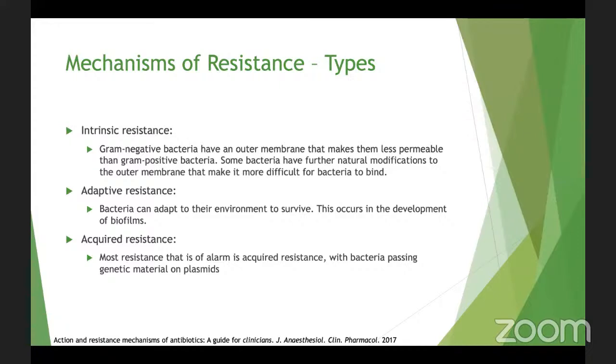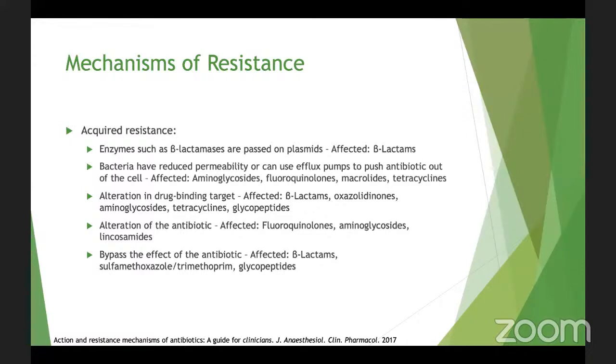Acquired resistance is the most alarming resistance, with bacteria passing genetic material on plasmids. We have a couple of examples of this kind of resistance, but this is the most powerful kind, and most bacterial resistance results from it. I will give you an example. Enzymes such as beta-lactamase are passed on plasmids, and this will affect beta-lactams and cause a kind of resistance.